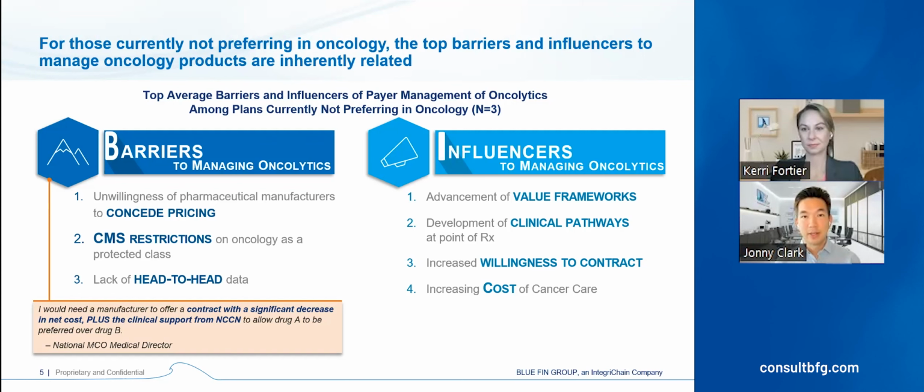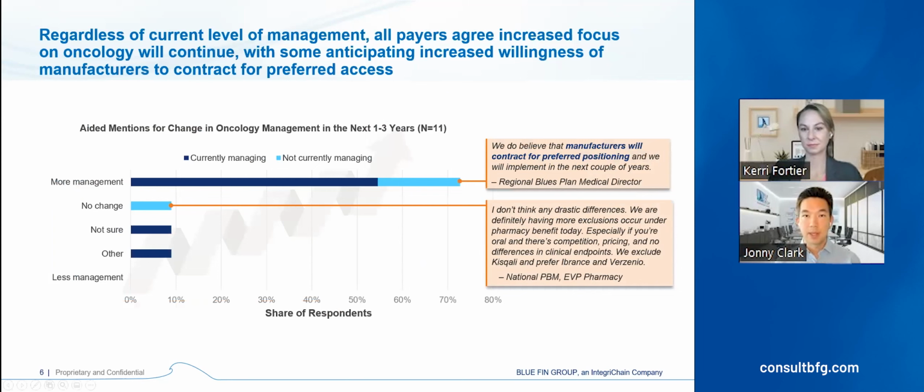All right, and on the next slide, we review some of the increasing management expectations for payers in the oncology space. So we found that approximately 3/4 of payers in our survey anticipate that there will be more management in the next few years. And considering some of the things that may be involved with that increase, potential contracting for preferred access is seen, as mentioned in this top right quote, by a regional plan.